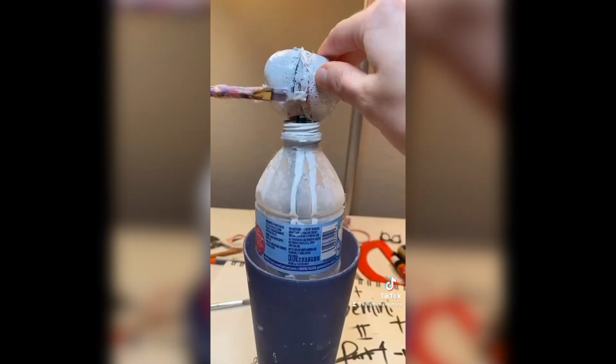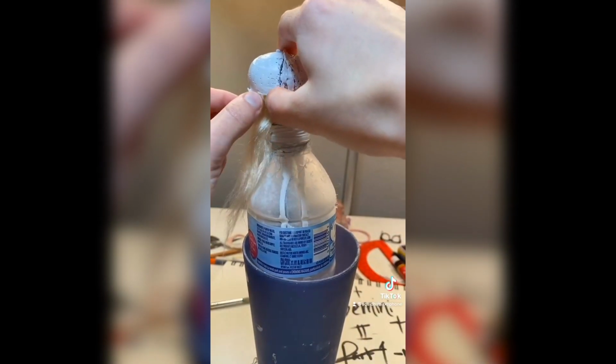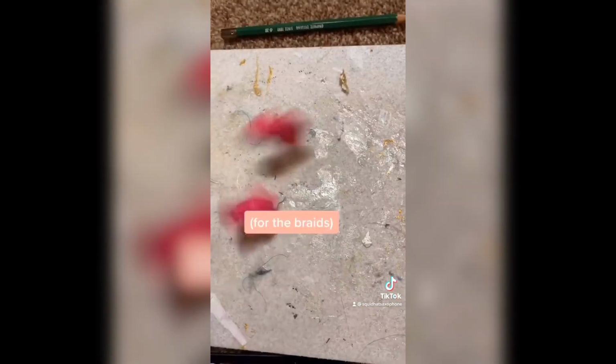The hair. I paint a layer of PVC glue on the back of the head. Instead of spiraling the wefts, I layer them vertically so they can be braided later. More paint, more wefts. Ooh, the jacket's done. Wow, look at that detail. The vertical method means that there's not as much volume in the back.